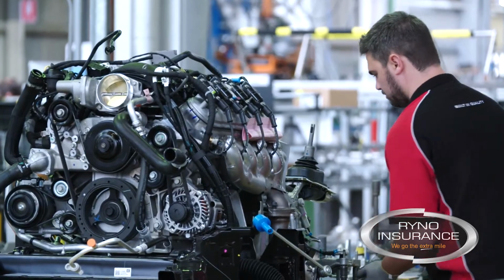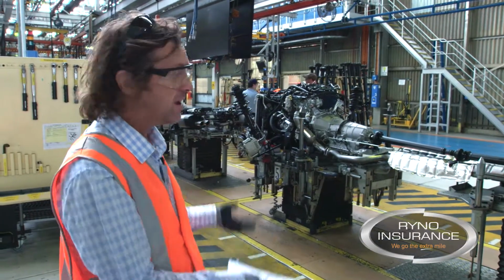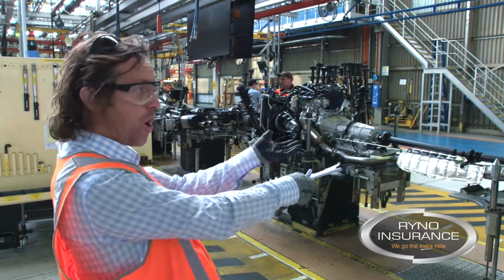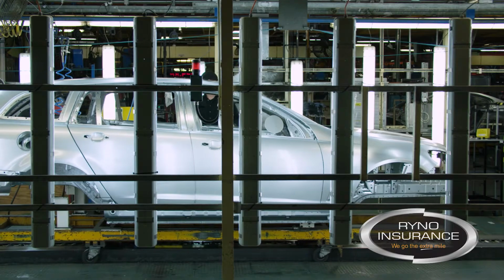All right, this is where the engine, gearbox, the drivetrain, the rear suspension and the exhaust gets pre-assembled. Once it leaves here, this whole platform, if you like, is going to be offered up to the body shell on the production line.